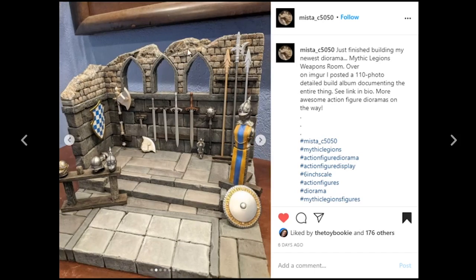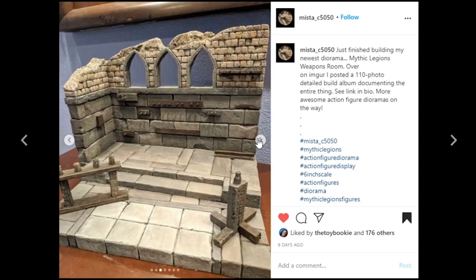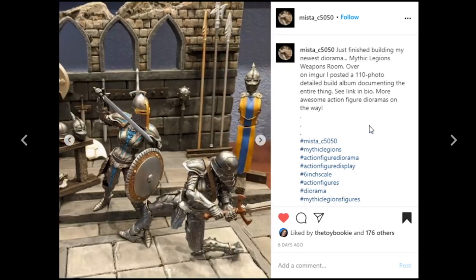I love the fact that you've got this portion of the wall kind of broken off. That gives it a great look, and I'm really digging on it. The pieces look very nice. The paintwork on the stones looks great. So awesome job. Can't wait to see even more from you.